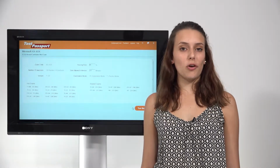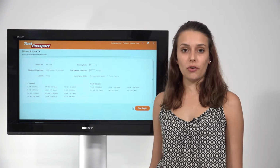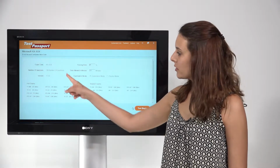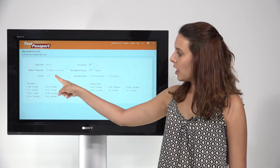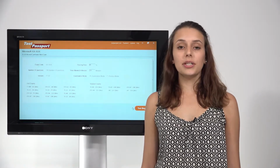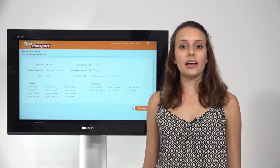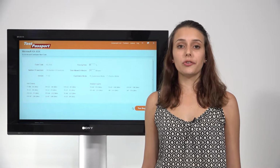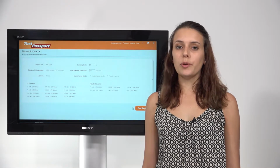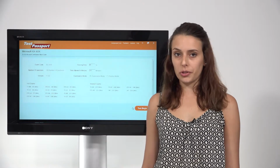Let's check how the software version works. This is the homepage of Testpassport software. In here, you can check the number of questions of the exam and the version of this exam. If the version number has been changed, it means that this exam has been updated. In this case, go to testpassport.com to ask for your free update. Remember, we provide you with 1-year free update service after you purchase our product.